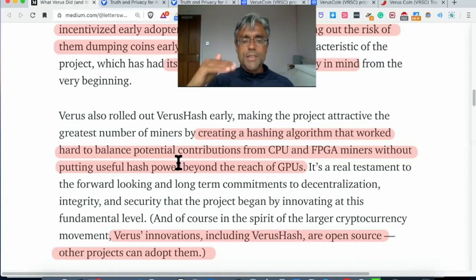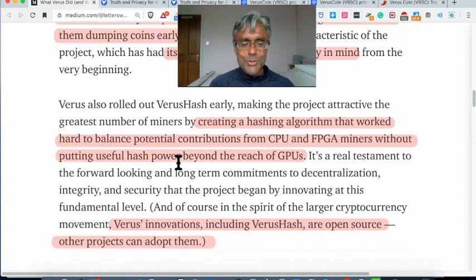This lowers the threshold for entry, and it ensures the utmost decentralization, because I've got a spare laptop and I'm mining my Verus coins. I'm staking and mining my Verus coins on that spare laptop. You too could do that as well. And this is a real testament to the forward-looking and long-term commitments to decentralization, integrity, and security that this project began innovating at this fundamental level.